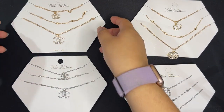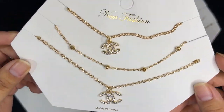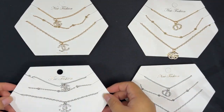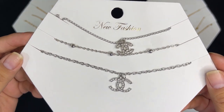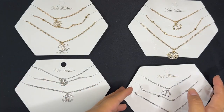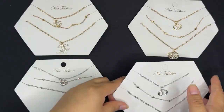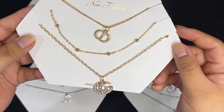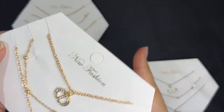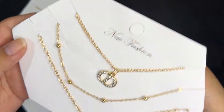For our next 2 dozen packs, they are 3-layered necklaces. So this is CC in gold and in silver. They do also come 6 and 6, but it could vary. The other dozen pack is GG, so this is in silver and then in gold. They are 1 necklace with a lobster clasp, but it's 3 layers.